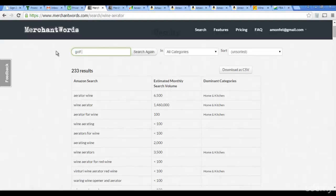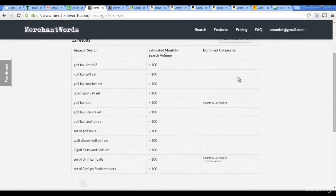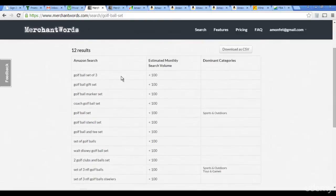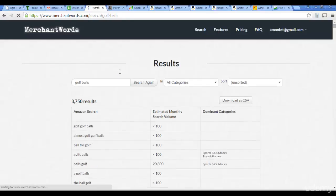So let's take another look. Golf ball set, and say there aren't that many searches for it. Let's see if we can see something where there's not a lot. So golf ball set doesn't return a lot, but maybe golf balls does. So you just make sure that you search in the proper way.